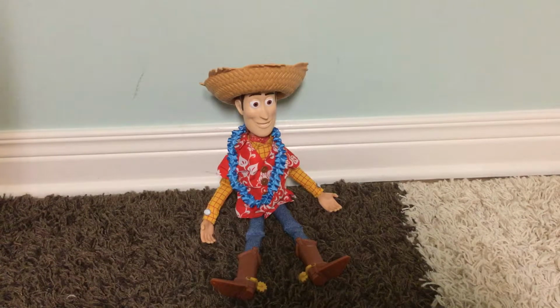So let's take a look at him. I don't have his box, but you can look it up on Google Images if you want to. Wine red packaging, wine background side. The two-pack with Jesse, the outside is more Hawaiian themed. Let's take a look at him.